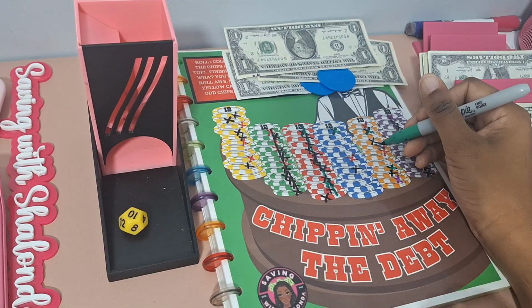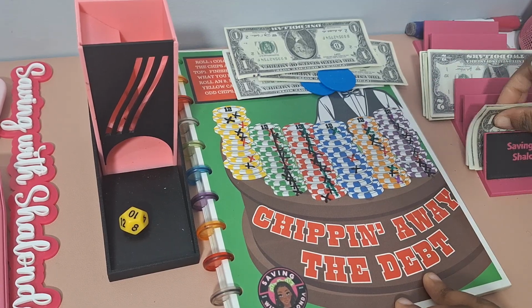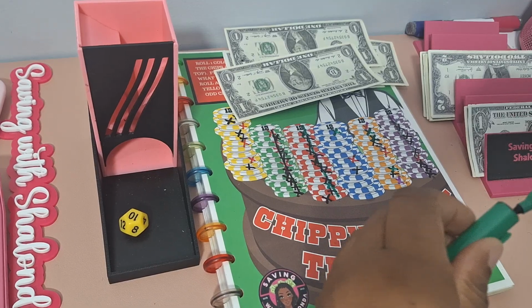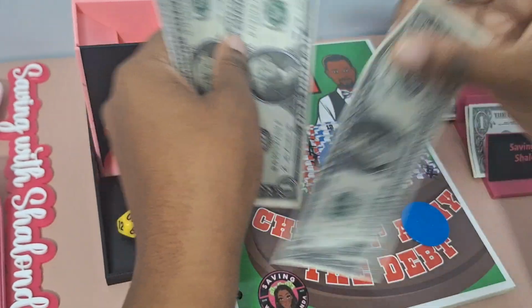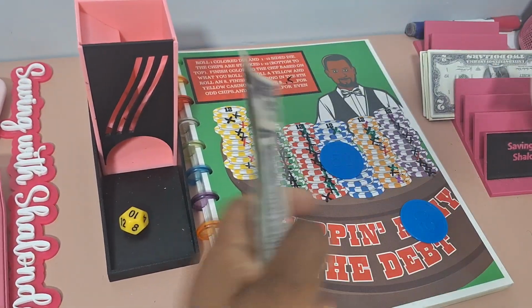Let's see what we can roll. 10. 8, 9, 10. Okay, $1. Perfect. All right. So that is how you play chipping away the debt, guys. Okay. So for that game, we say $5. 1, 2, 3, 4, 5. All right.